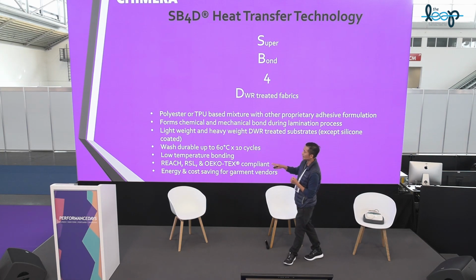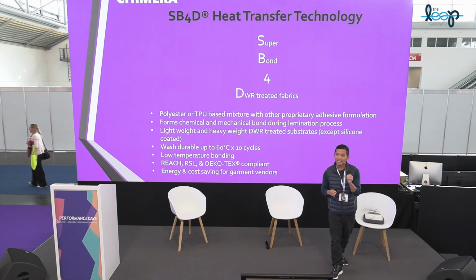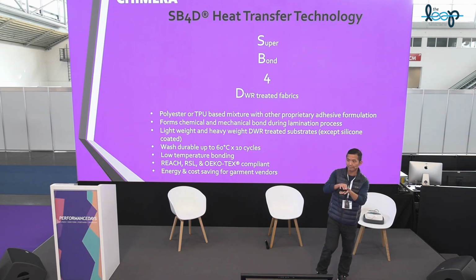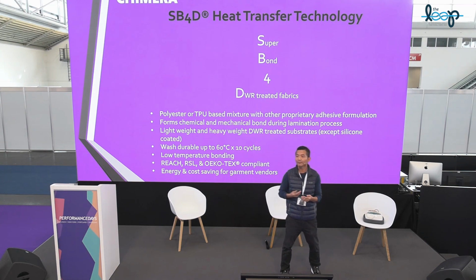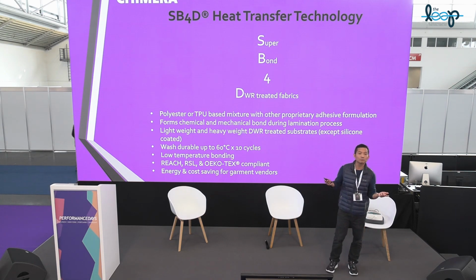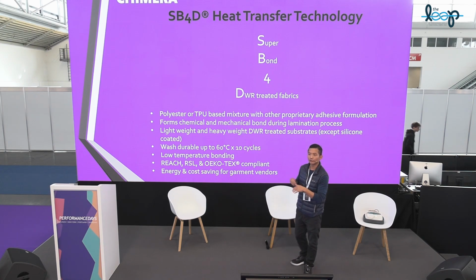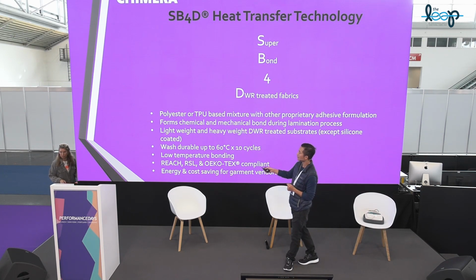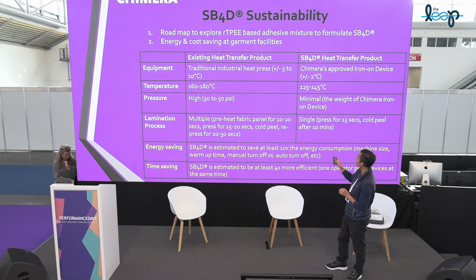Two other things are REACH RSL and OEKO-TEX compliance. Now, I want you to think of our SB4D as the formulation, and then we have the flexibility of changing the skins, the surface layer. So the flyers you have, that's reflective, and we can also do PU, white, black, or a silicone, with our SB4D. Those will all be available when we make this technology work. One last point here, energy and cost saving for garment vendors. This is gonna blow your mind. Let's jump into the next slides.